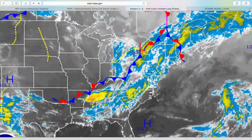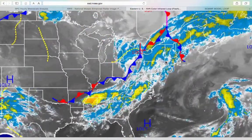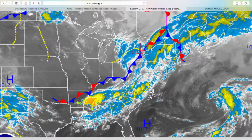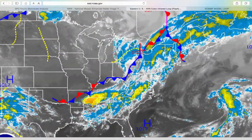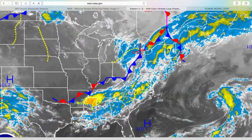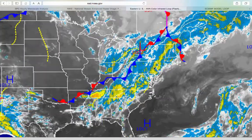That said, this trough is going to be tilting negative a little bit too far east for it to have a widespread impact on our region. It's more for New England and, let's say, the Mohawk River Valley and portions of Lake Champlain and up towards northern New York and northern New England and the St. Lawrence River Valley. Still, I can't rule out an isolated severe thunderstorm in this environment.